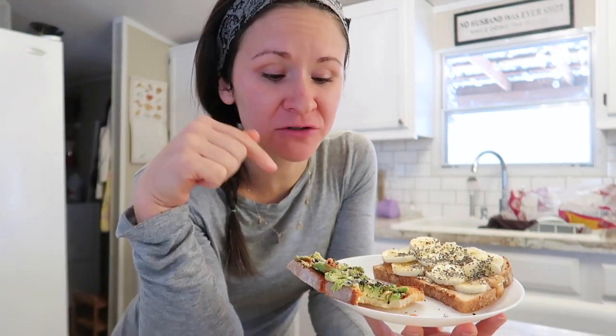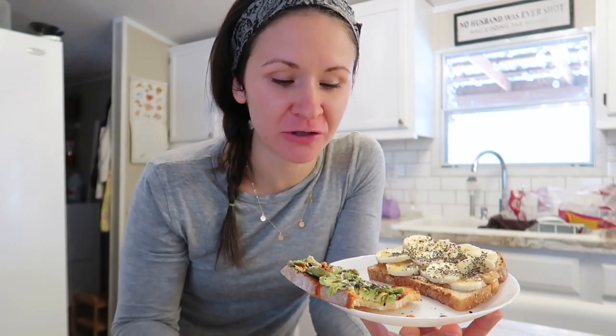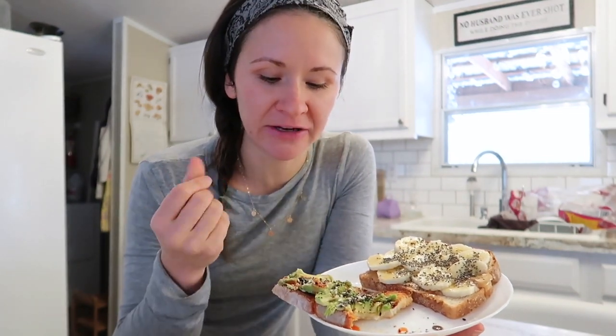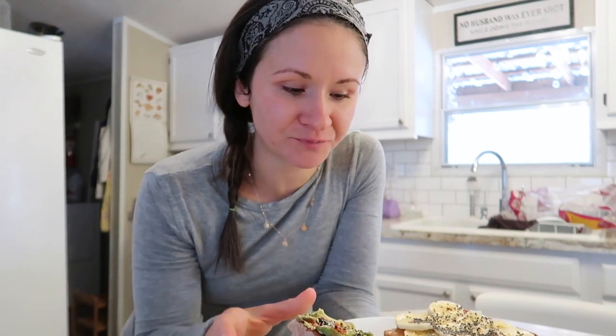If you've never had avocado toast, you're missing out so much. Try avocado toast for sure. Another thing too, for the avocado toast, I used more of an artisanal bread, a little bit more crunchy, chewier. And then for my banana toast, I like it to be really soft, so I used a white wheat. I don't know, I just have weird preferences.